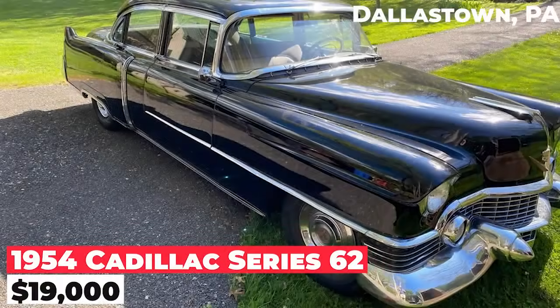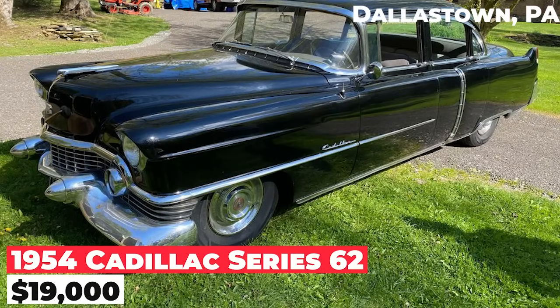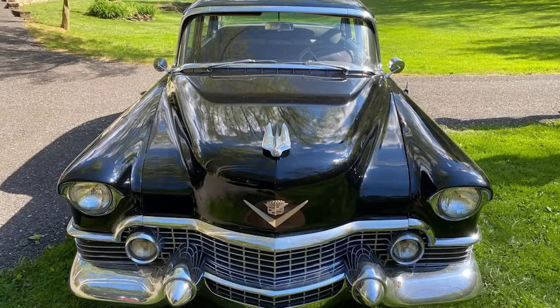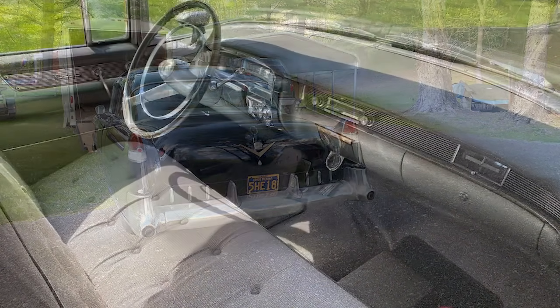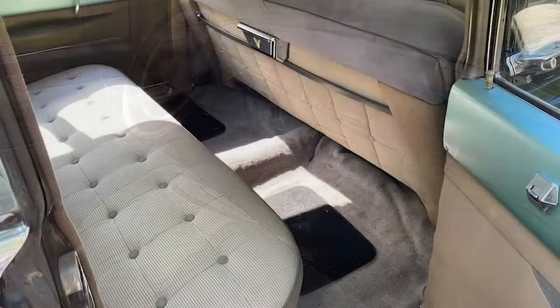The 1954 Cadillac Series 62, priced at $19,000, is a well-maintained classic car. This vehicle runs and drives. The car has been upgraded with front disc brakes. Additionally, the car features new tires, ensuring a smooth and safe driving experience. Aside from the upgraded brakes, the Cadillac remains all original, preserving its authentic vintage character. The interior of the car is notably clean.